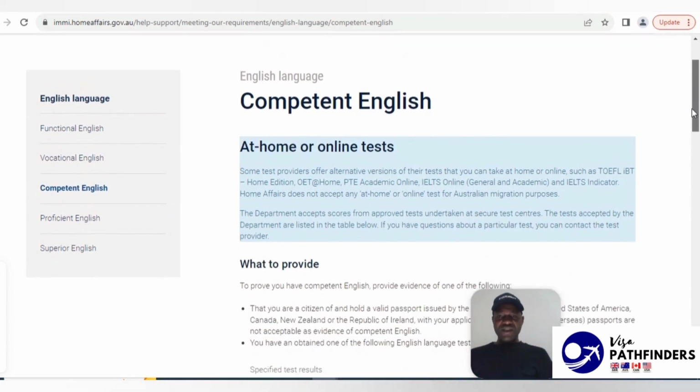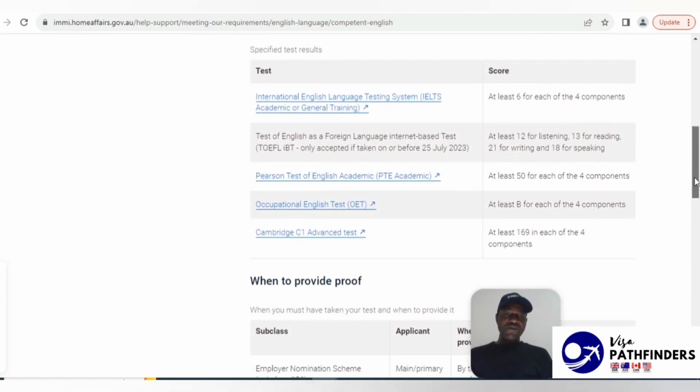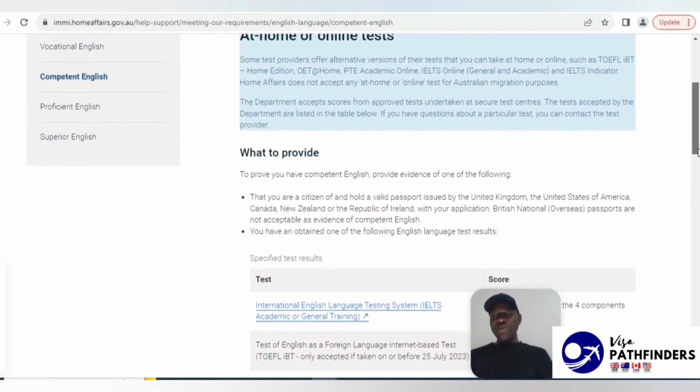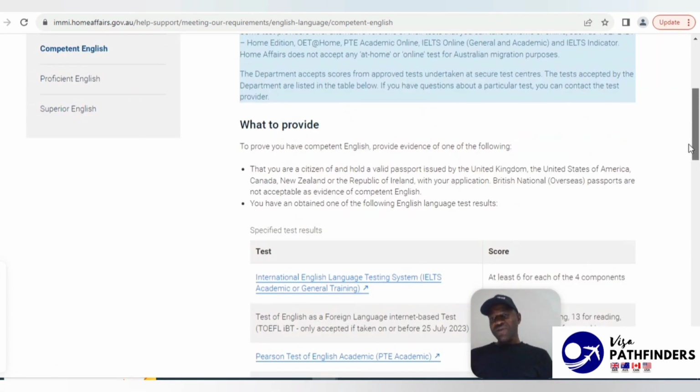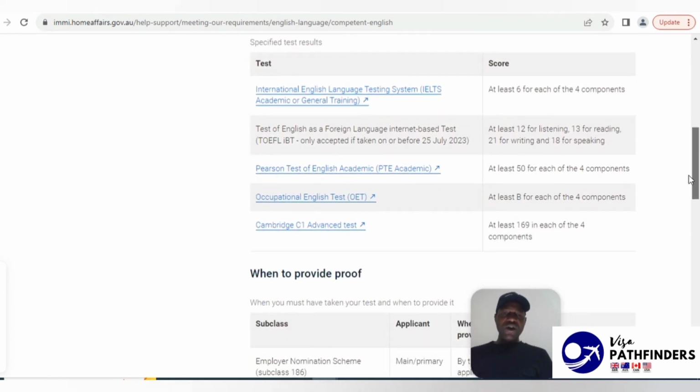In terms of the English proficiency, you would have to determine which English exam you want to write. You have the PTE. You see all the requirements in terms of what you should be scoring to be categorized as competent, proficient or superior. They all vary. For instance, to be classified as competent, for the IELTS each component must be rated at 6.0. For the PTE, it is at least 50 for each of the four components. For the OET, it is B on each of the four components. And if you have written the Cambridge C1 Advanced test, then it would be at least 169 in each of the four components. These are things that you need to look at.